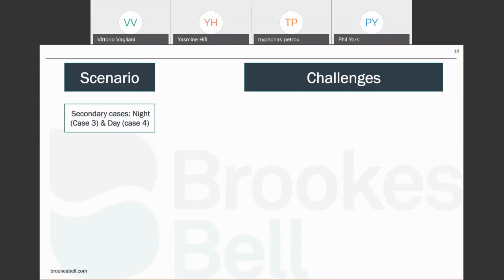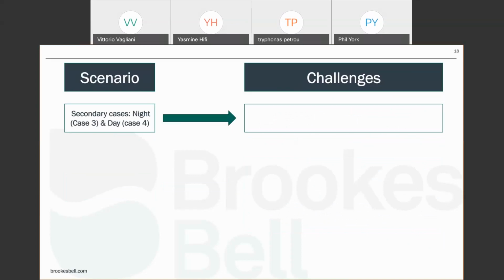For the secondary cases, which have the same load as the corresponding primary cases, they can only be defined once case 1 and 2 have been simulated, as their definition depends on the results of the primary cases. So it is important to spend some time making sure that primary cases are correctly defined and simulated.